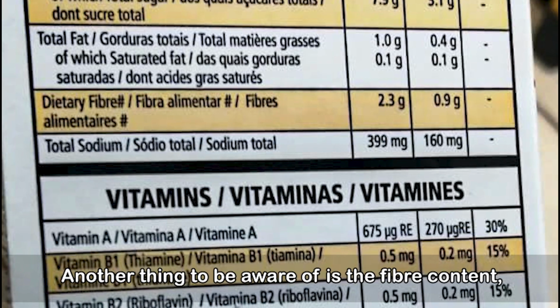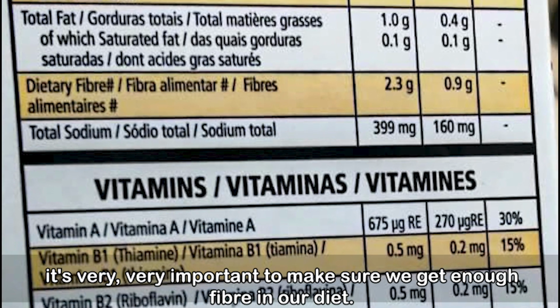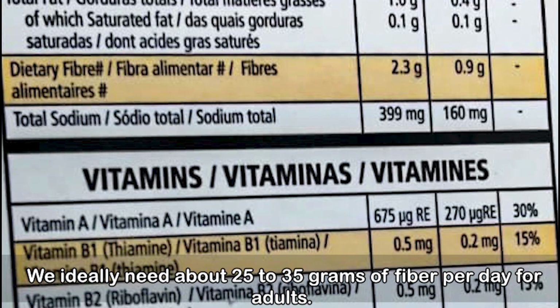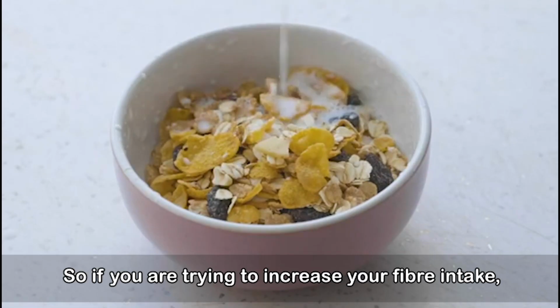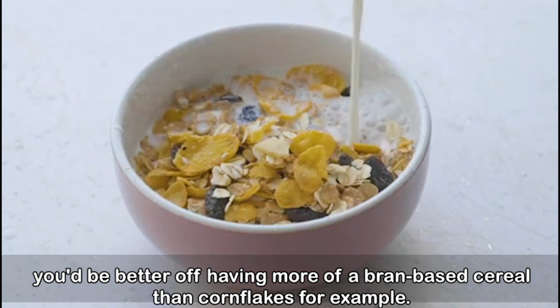Another thing to be aware of is the fiber content. It's very, very important to make sure we get enough fiber in our diet. We ideally need about 25 to 35 grams of fiber per day for adults. So if you are trying to increase your fiber intake, you'd be better off having more of a bran-based cereal than a cornflakes, for example.